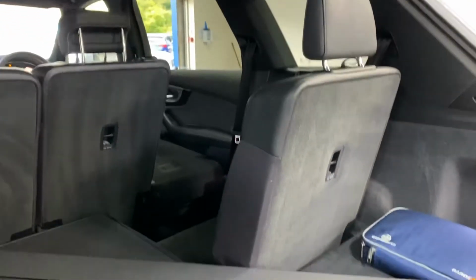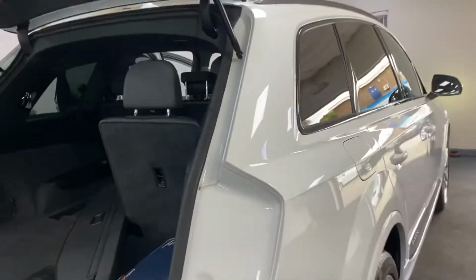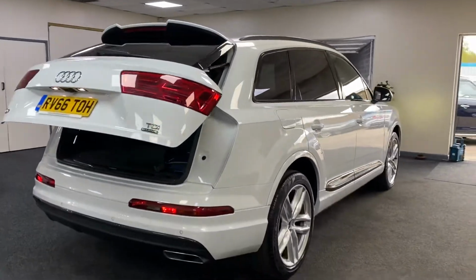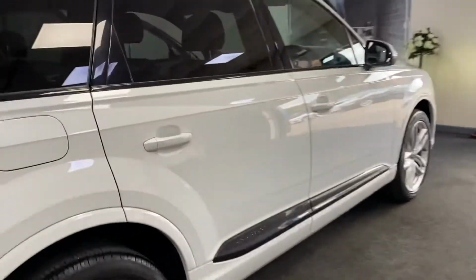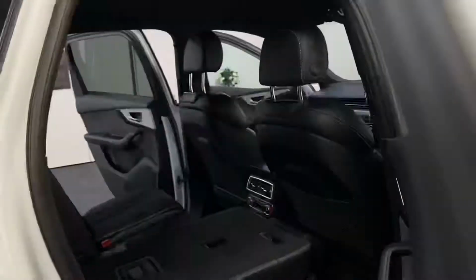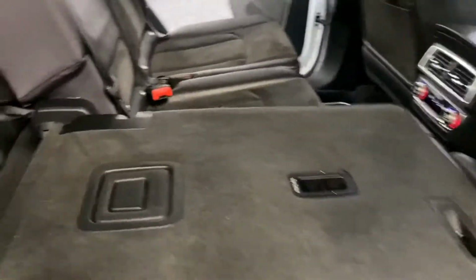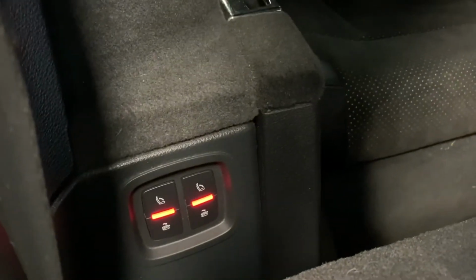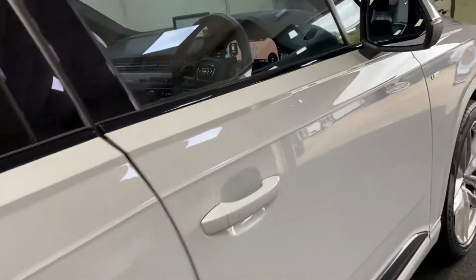Great car if you've got a big family. Loads of room. And they're such a nice car to drive. Powered tailgate. Didn't need me to tell you that, did you? So full-sized, 7 seats. DAB radio, you can hear playing there.